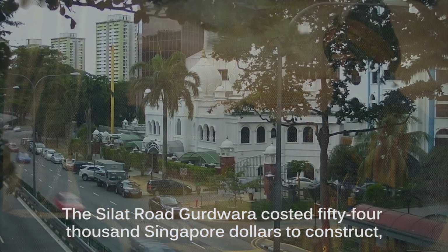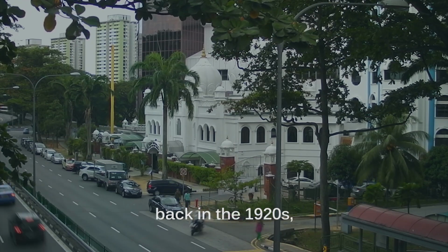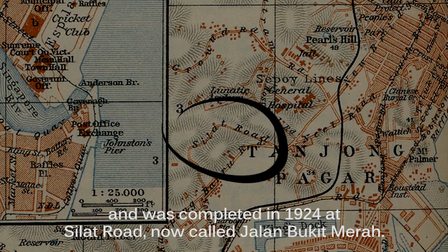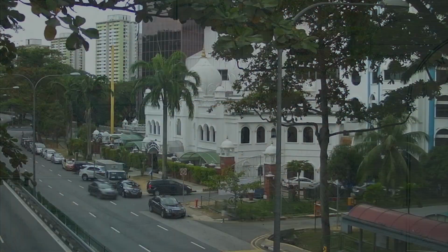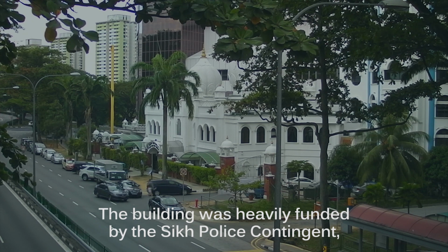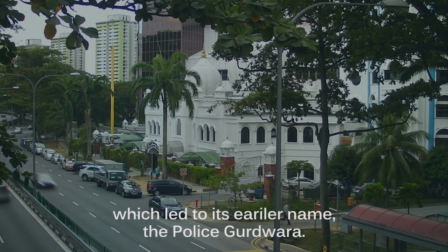The Silat Road Gurdwara cost 54,000 Singapore dollars to construct back in the 1920s and was completed in 1924 at Silat Road, now called Jalan Bukit Merah. The building was heavily funded by the Sikh police contingent, which led to its earlier name, the Police Gurdwara.